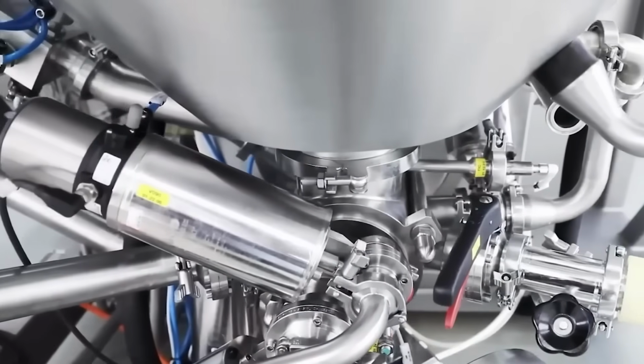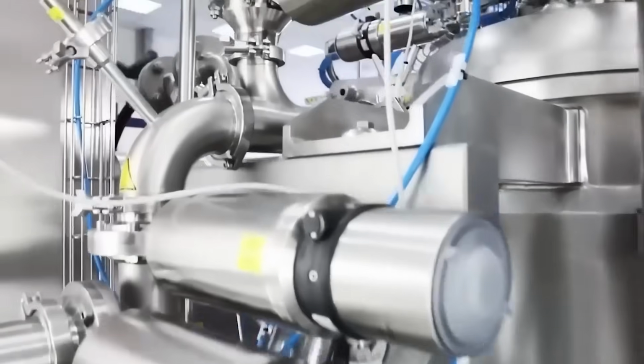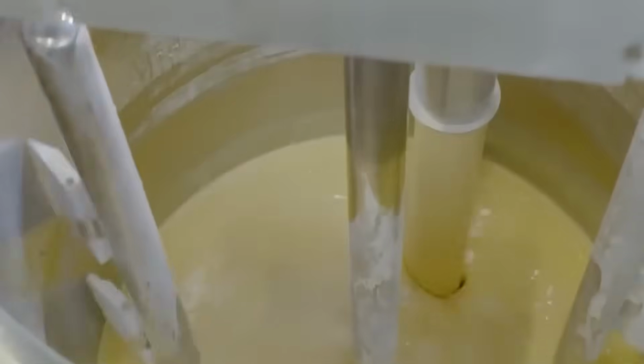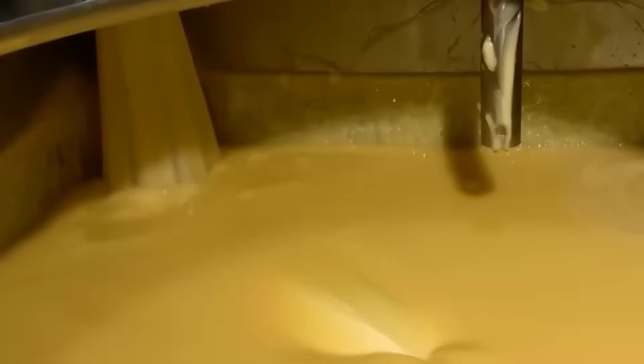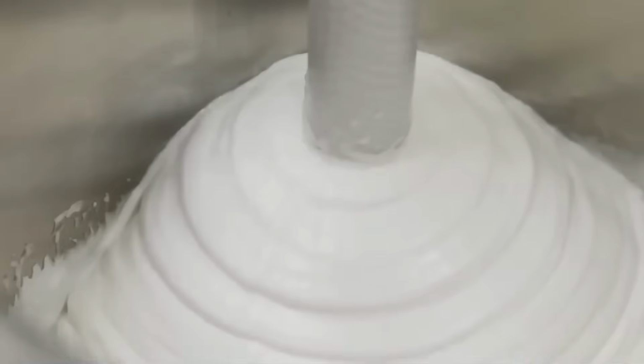Advanced machinery, equipped with precise flow control mechanisms, ensures that the oil is incorporated at just the right rate, maintaining stability throughout the process. During this phase, the mechanical action of the mixer helps break down the oil into microscopic droplets, dispersing them evenly within the aqueous phase. Lecithin present in the egg yolks plays a pivotal role here, acting as a bridge between the oil and water molecules to prevent them from separating.